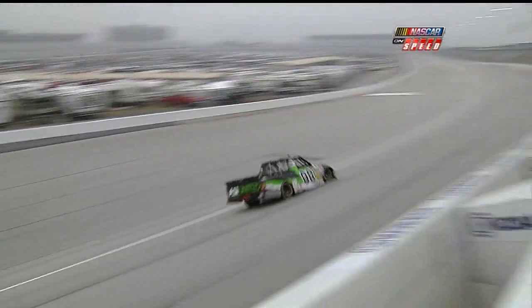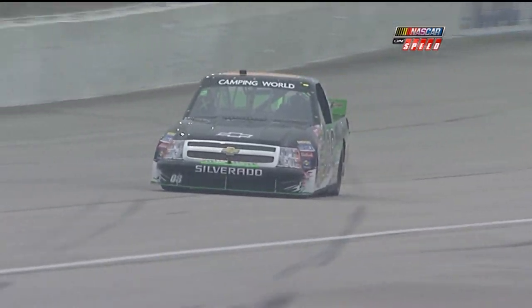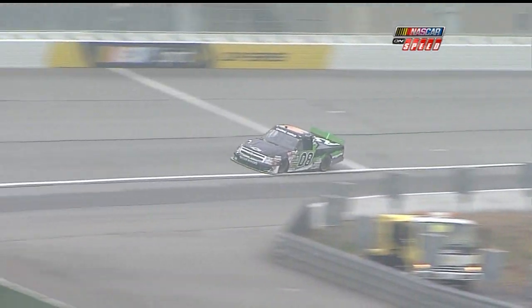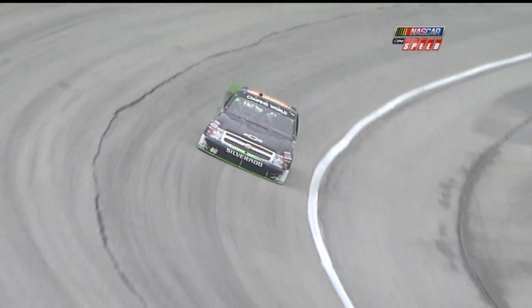We always mention in qualifying, you never want to be the first guy on the racetrack, no matter where it is or what the conditions are. It's just very difficult to go out there first, and Butch Miller drew that straw. Well, so he goes out and puts the mark of 33.228 on the board.